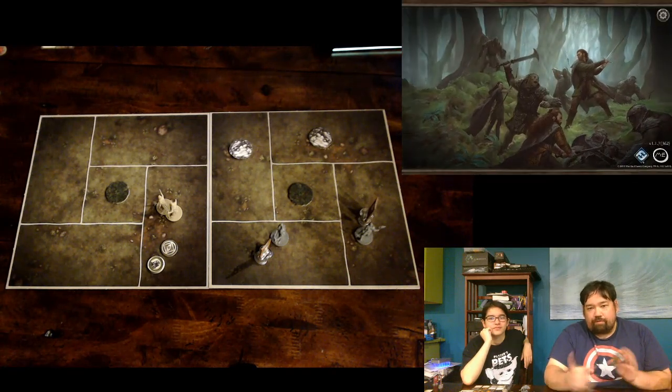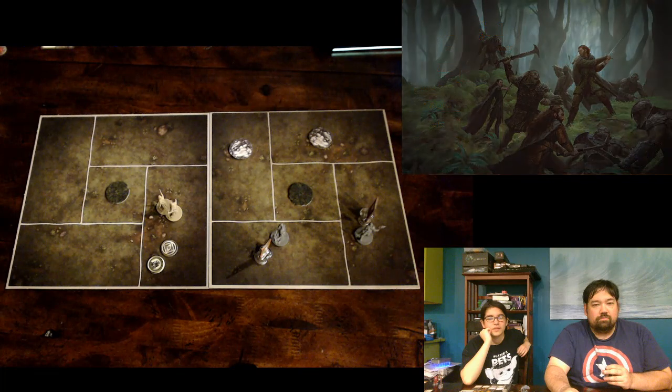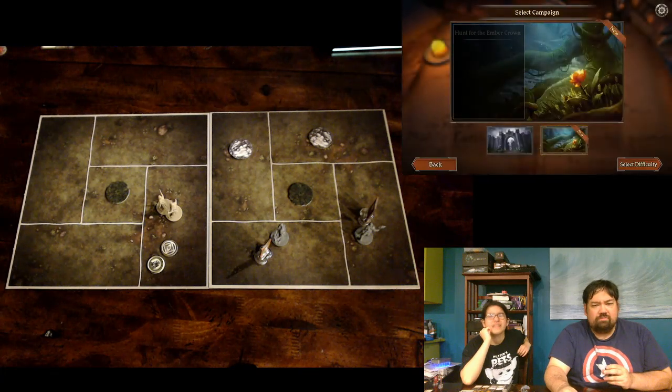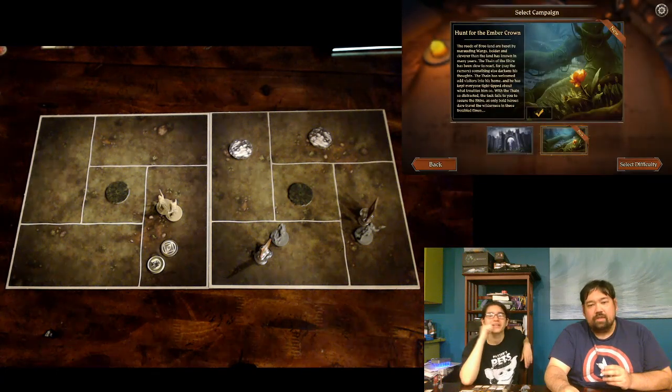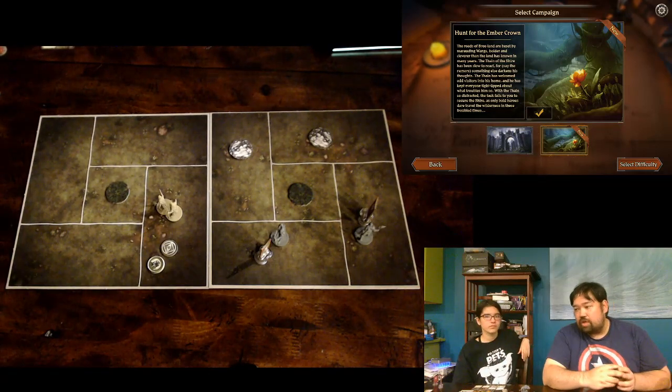But we did play the whole first part of the campaign. I forgot what it's called now. Remember what it's called? Something about a crown. Ember Crown? Yes, that's it. Hunt for the Ember Crown. So yeah, that was our first campaign mission, which was a battle map for Hunt of the Ember Crown. We'll be finishing that off in future streams.